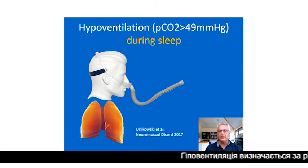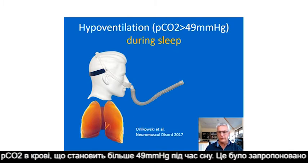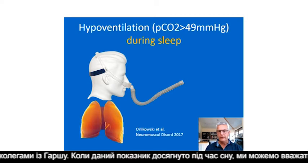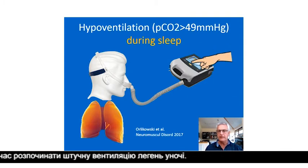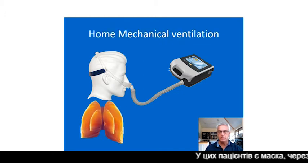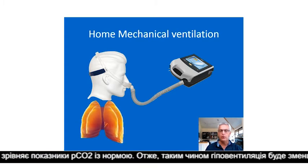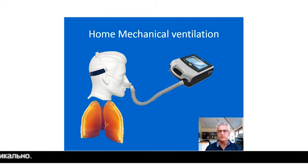Hypoventilation is defined by a PCO2 level in blood higher than 49 millimeters of mercury during sleep, and that was suggested recently by the group of Paris, Orlikowski and colleagues in Garches. When this criterion is met during sleep, then we can consider that it's an indication to start nocturnal ventilation with a nasal mask in those patients, and this ventilator will just support ventilation and go finally to a normal level of PCO2, so hypoventilation will be improved drastically with this treatment.